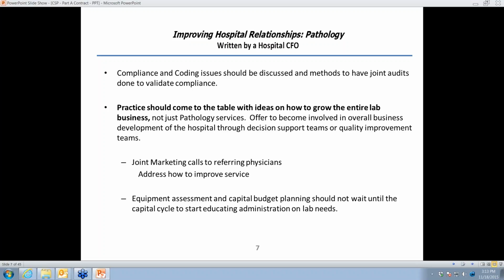They also want to find out that you're available to do perhaps joint marketing calls to referring physicians, and then how to address improved services. They want to see involvement with clinical equipment assessment and capital budget planning, and again, not waiting for the last minute to be very proactive with this.